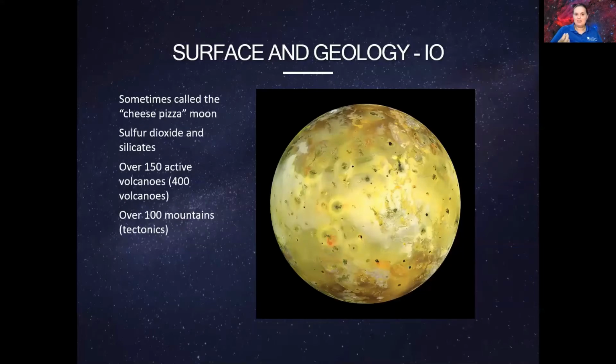All right, let's take an up close and personal view of these individual moons. Io itself. Now, it's sometimes nicknamed the cheese pizza moon because to me, it kind of looks like the surface of a cheese pizza. And that's because that surface is mostly sulfur dioxide and a bunch of silicates, hence why it gives its unique yellowish color. And it has over 150 active volcanoes, but in total 400 volcanoes, some of which are thought to be dormant. And it has over 100 mountains.